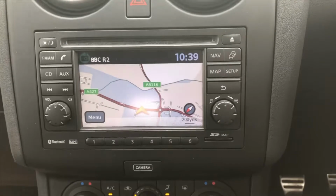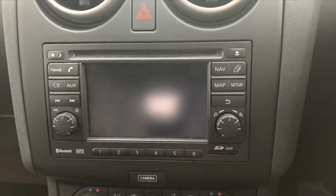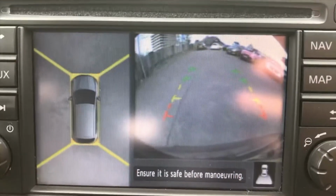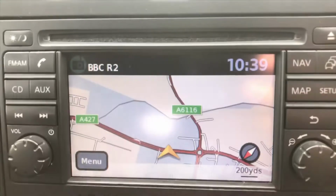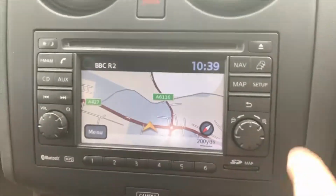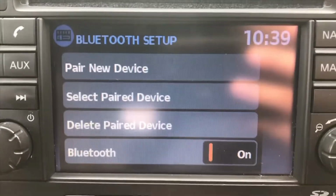So you've got sat-nav on the center screen just here. And as I put the car in reverse, you'll see the 360-degree reversing cameras, which is obviously very good for parking. I'll explain how this works in a moment. And on the settings, you can see the Bluetooth setup as well.